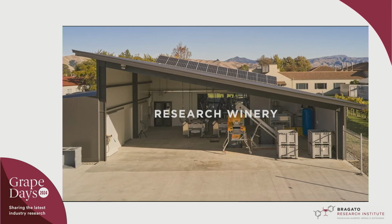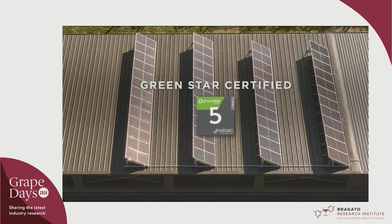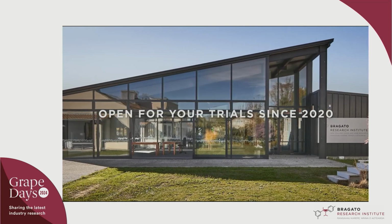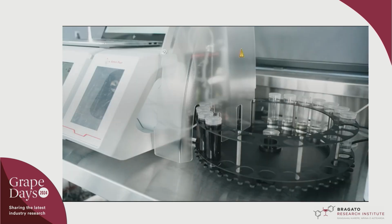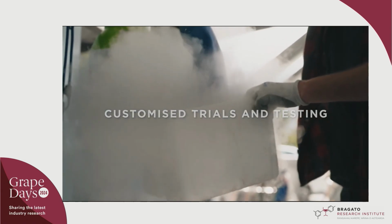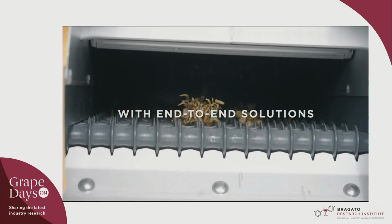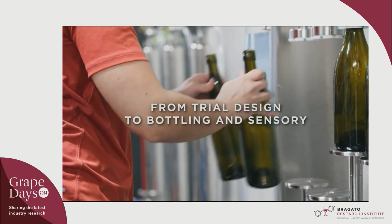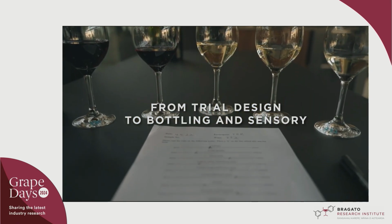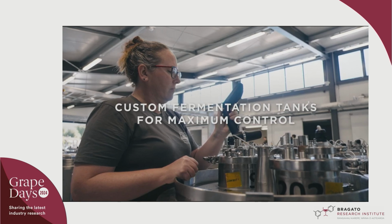So, like I said, we opened in 2020. We're based at the back of NMIT, and we're a Green Star 5 rated building. So that means that we run on very sustainable practices, such as we harvest our own rainwater, we have solar panels. We can customise trials for wineries, for agrichemical companies, viticultural consultants, and we're an end-to-end winery, which means we complete everything from receival right through to bottling. So I work with customers to design a trial for them based on what they're wanting to get out, what results they're looking for, how we can help them maximise their time with us at the BRI.